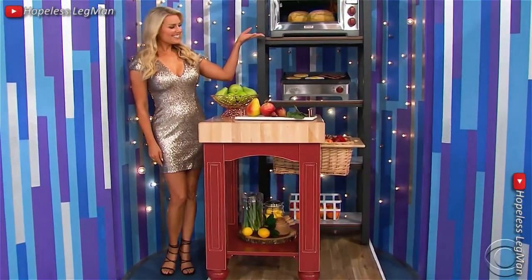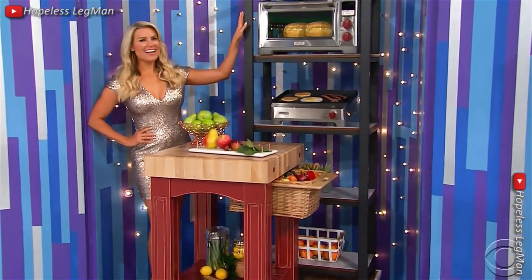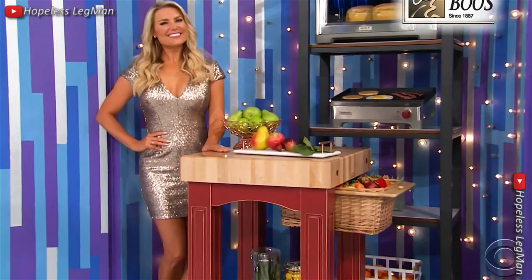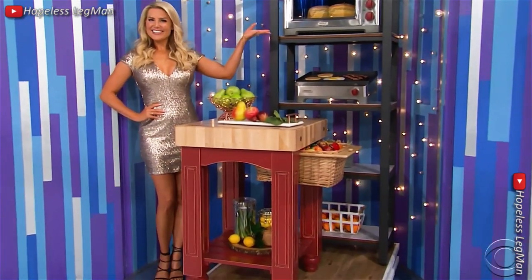And a butcher block table. This countertop convection oven offers six cooking modes, an ingrained hard maple top, and a slatted shelf. From John Boos. Thanks, Rachel.